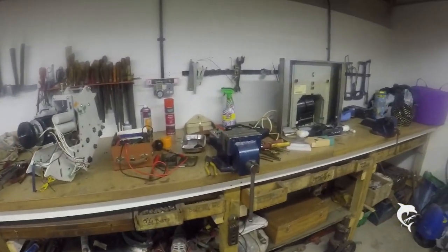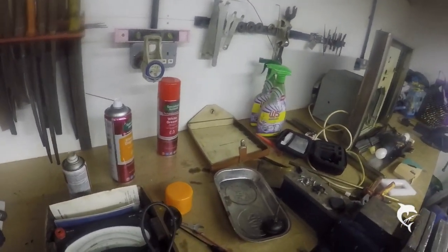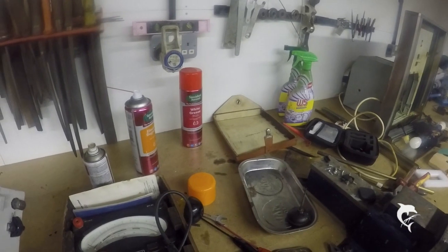Okay. Oh look, there's my wonderful Evo 8. Another one of my favourite tools. Right, I'll catch you later.